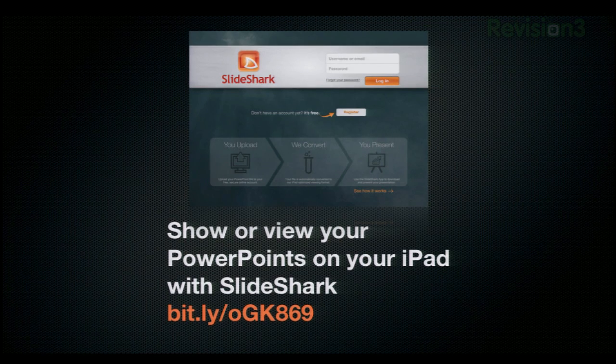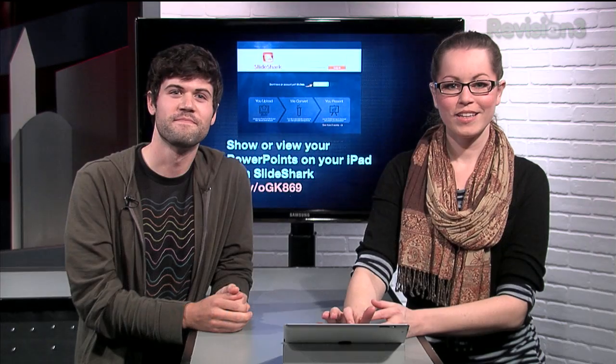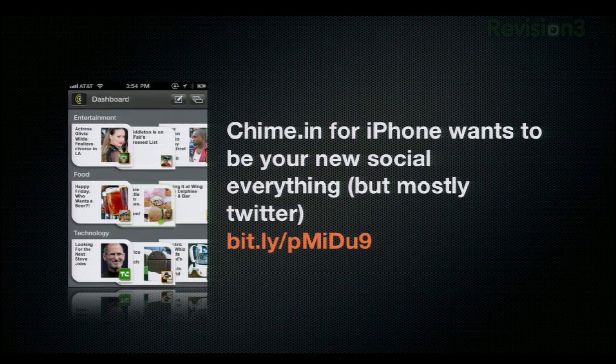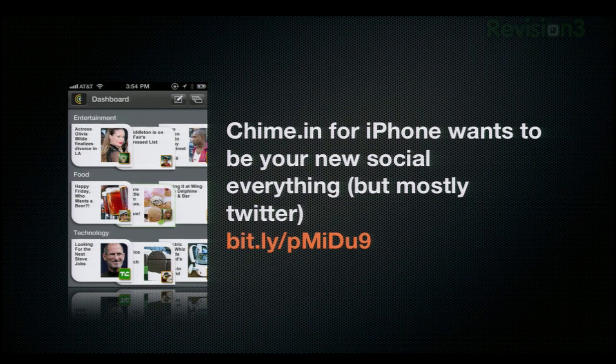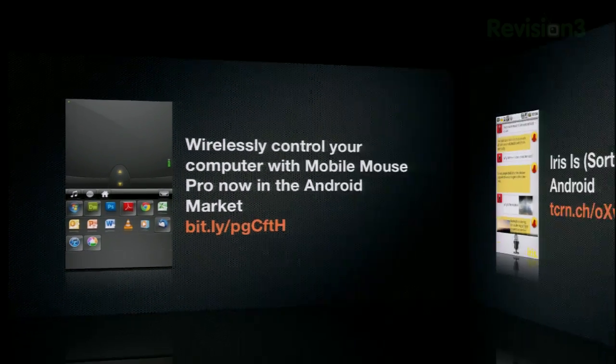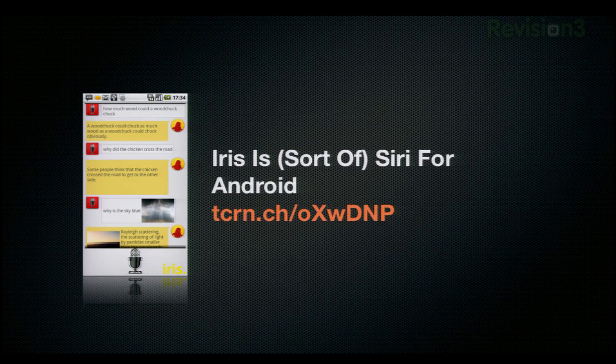And for you presenters out there, show or view your PowerPoints on your iPad with SlideShark. To do app things, updates with iOS 5 compatibility improvements. Chime in for iPhone wants to be your new social everything, but mostly Twitter. And wirelessly control your computer with Mobile Mouse Pro, now in the Android market. And finally, Iris could very well be your Siri for Android.